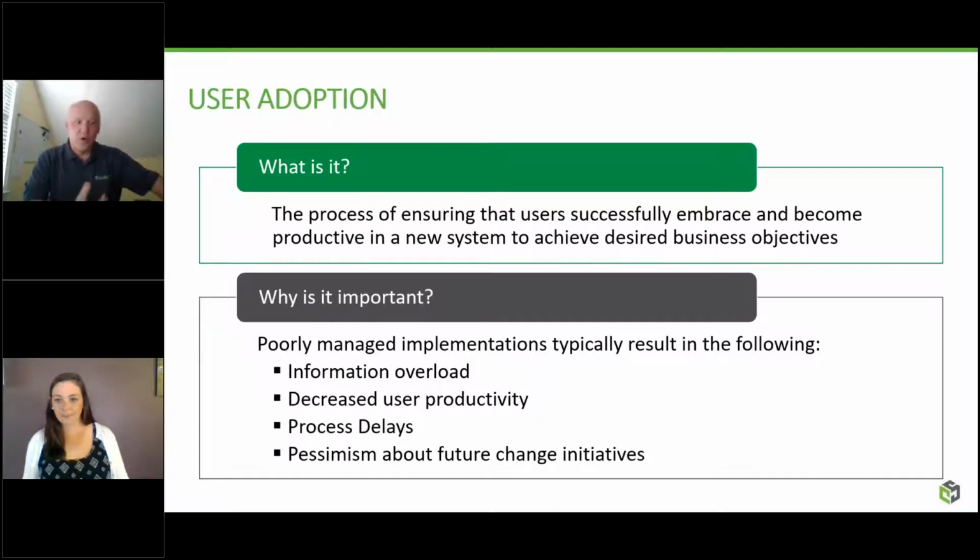And OCM for any future rollout of functionality or new modules. They don't embrace it. They're like, wait a minute, I'm not using the system as it is, and now you're giving me more things to use, right? More functionality, more things to learn. So we need to create an atmosphere, an environment where they're excited about when new functionality is coming along. So how do we do that? We'll be talking about it.